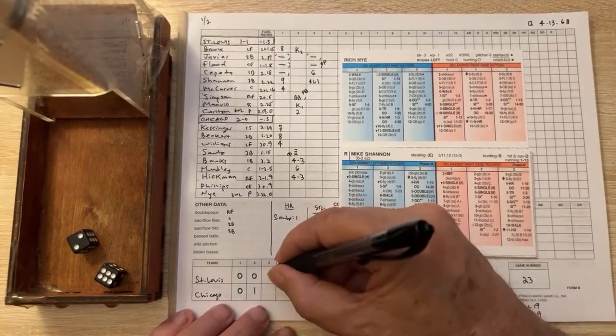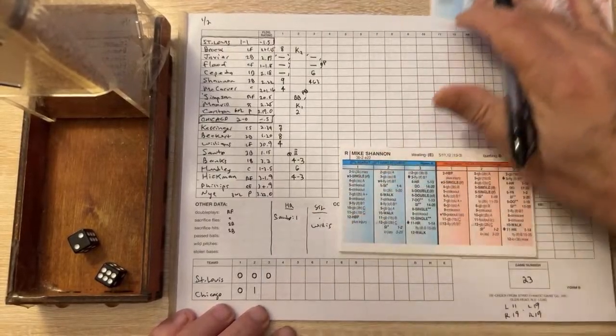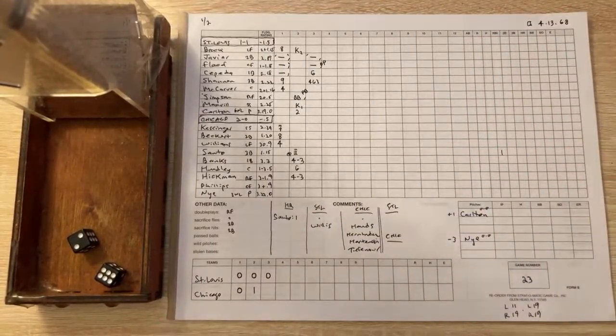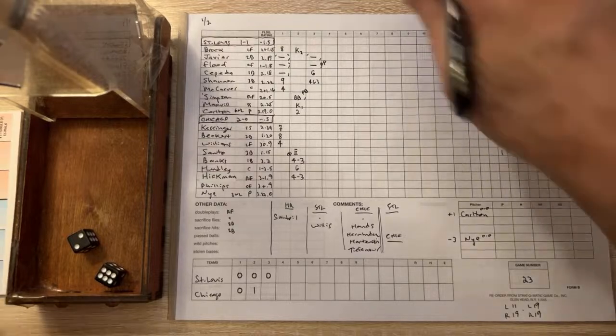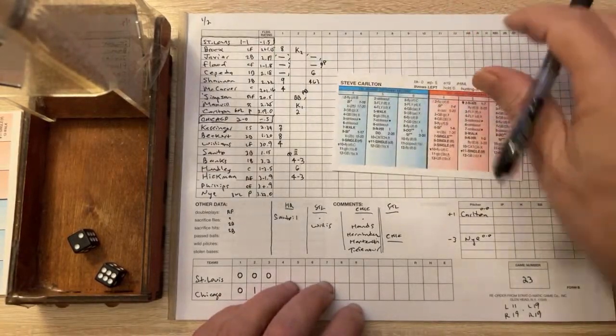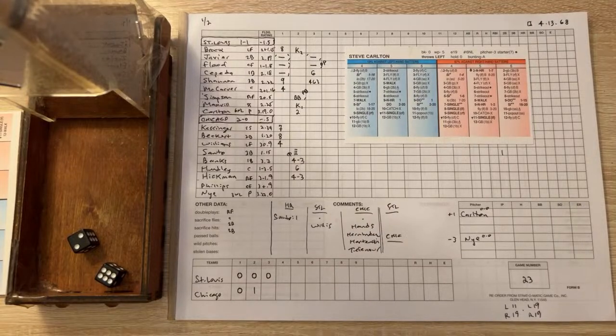No runs, 2 hits, and this time 1 left on. 1-0 Cubs on the home run by Santo. We move to the bottom of the third. Here's Carlton now. Adolfo Phillips leads it off.